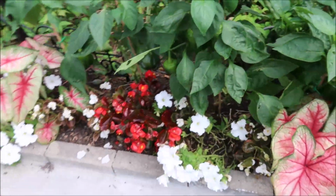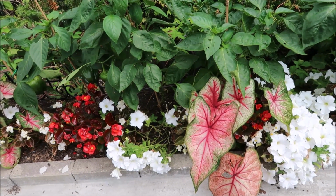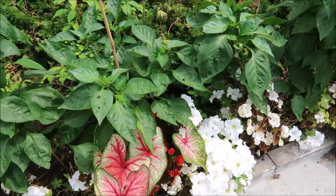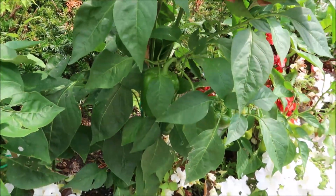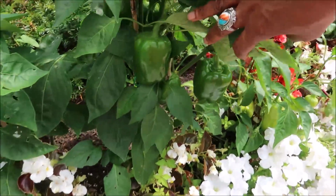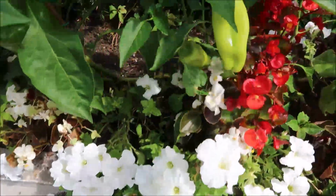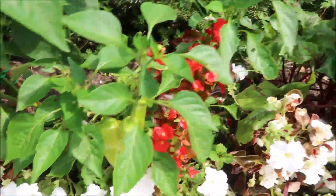It's just really pretty, I think, to have the caladiums, the begonias, the petunias, and also the beautiful shrubs of the peppers, these pepper plants. To me, they're coming into nice little shrubbery, bearing such beautiful fruit of peppers. Isn't that nice? And then I also have here the banana peppers, this different type here.